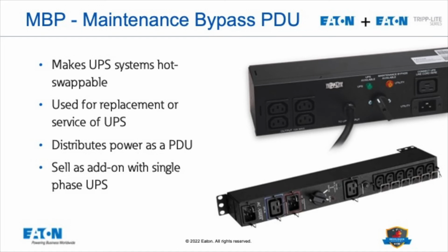This is another area where I think Tripp Lite had more of an offering. These are used with the lower power UPSs in particular. This is a nice add-on sale for a UPS, and there are actually MBPs that are higher power rated too. So when you're speccing a UPS, you want to talk about maintenance bypass as part of that solution.